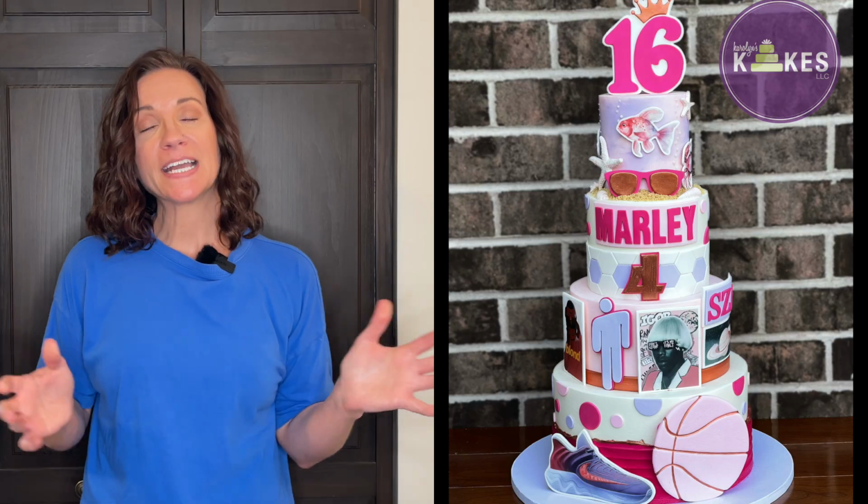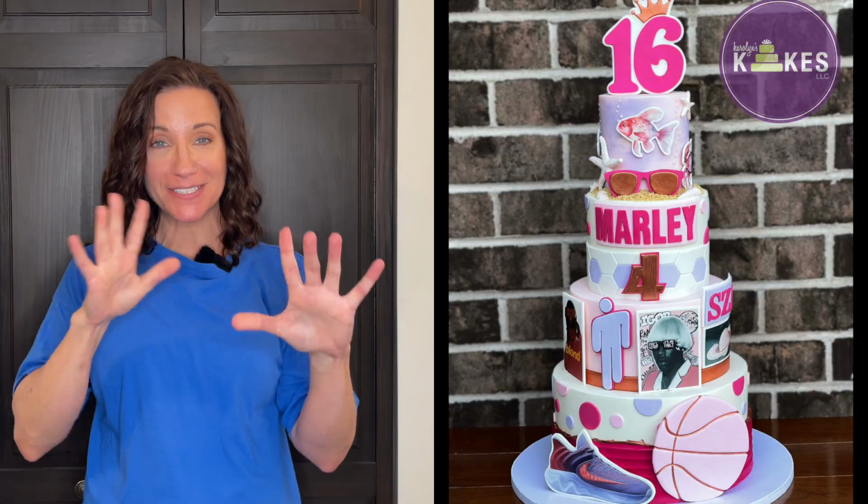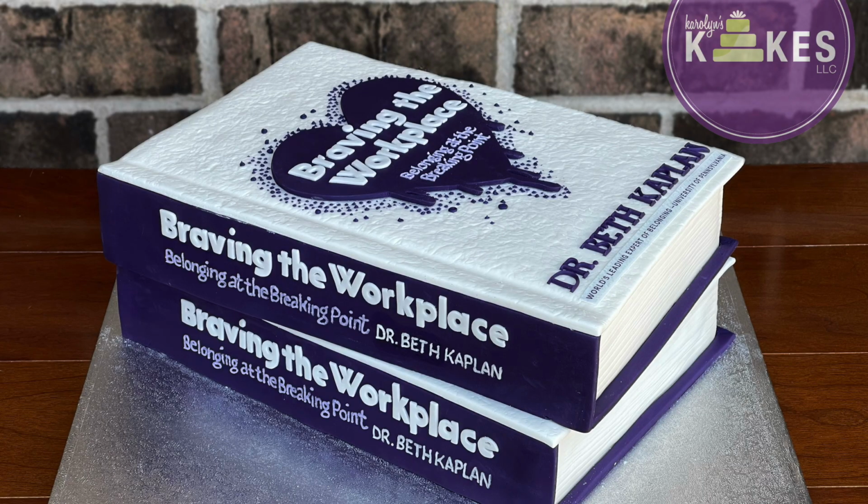And now we're to 2025, and so far I have 4 cakes that I love the best. We'll start with number 1, which is the Eagles Super Bowl Champions cake, which I was so excited to make. My next favorite is this Sweet 16 cake that I made, which is full of a bunch of her different favorite things. And the next one is this cake that I made for my friend. She published a book, and I made these cakes to look like her book stacked on top of each other. This one was so much fun to make.